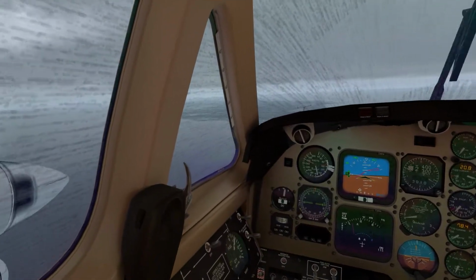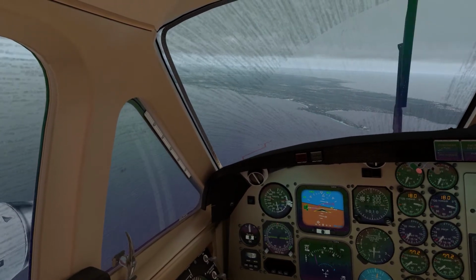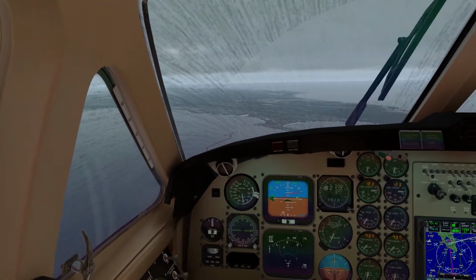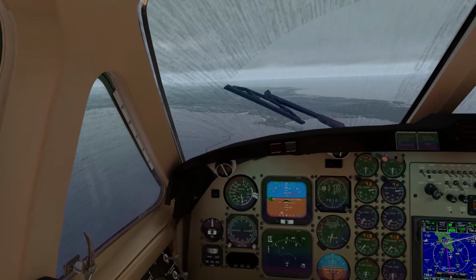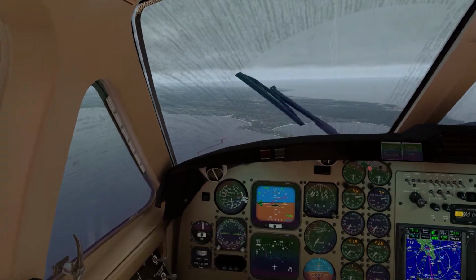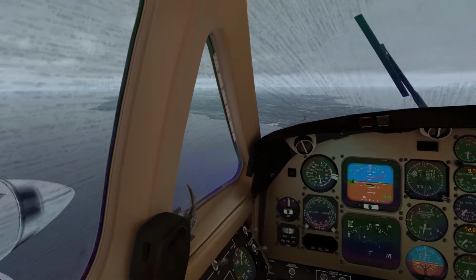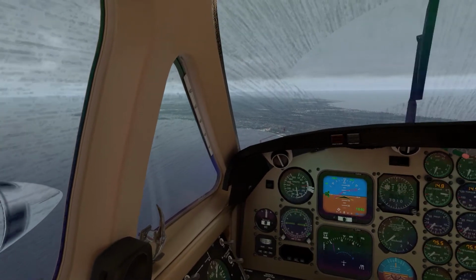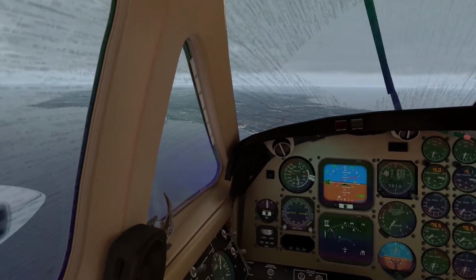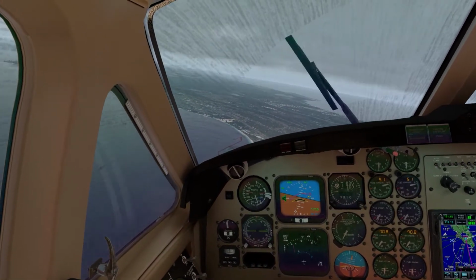Now we may be high on the approach. Yeah, we're a little high, but that's fine. That's fine, we can correct. This is going to be a better landing than the last time. Alright, we got runway 9 in sight. I'm hoping that there's not that much of a crosswind on the approach.